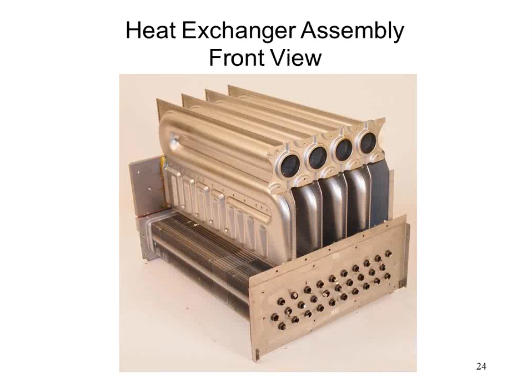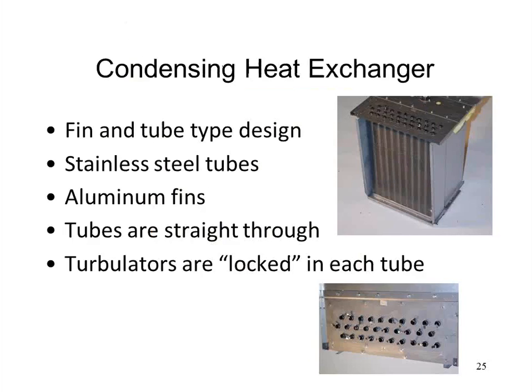We actually kind of already talked about the heat exchanger, but here's a slightly better zoomed up picture. You can see a little bit better what those fins look like, and then more importantly, what those little turbulators look like. And you could pull those out and clean the tubes if you need to, years down the road.